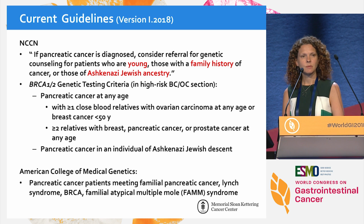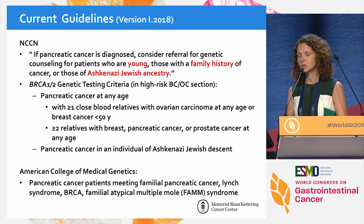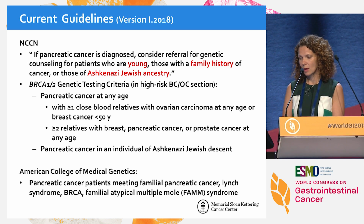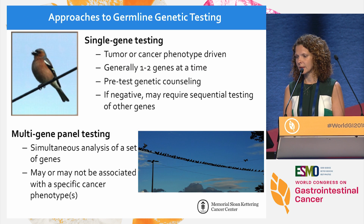The American College of Medical Genetics is also quite broad. They say that pancreas cancer patients who meet familial pancreatic cancer, Lynch syndrome, BRCA, or FAMMM criteria should undergo testing. Nothing else is really mentioned specifically.